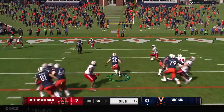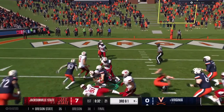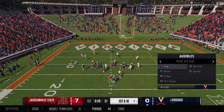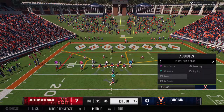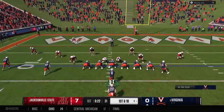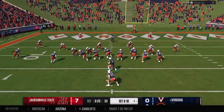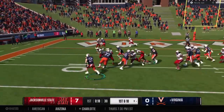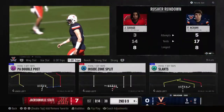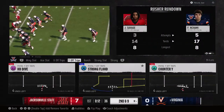On third and short, they keep it on the ground here. They get him on the ground, but not before he gets enough for the first down. And the Cavaliers want to pick up the tempo. Might as well run him until they stop him. He's got it again. Gives him about a yard on the play. It's down at the 10.